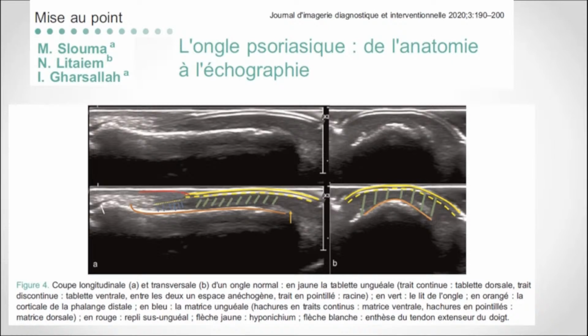And sometimes you would like to perform an ultrasound imaging of the nail, and I would like to show you. This is a paper we published in 2020 about the ultrasonographic examination of the nail. And you see here, just to show you, a normal nail.